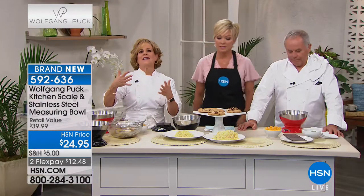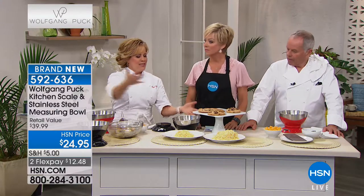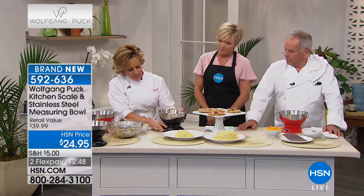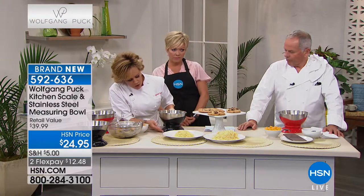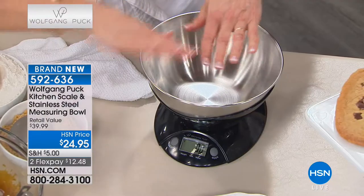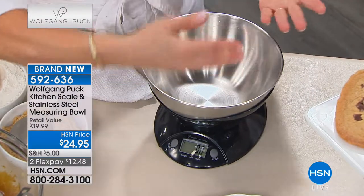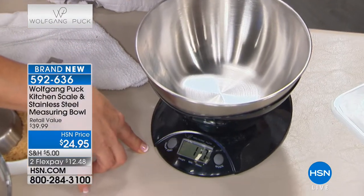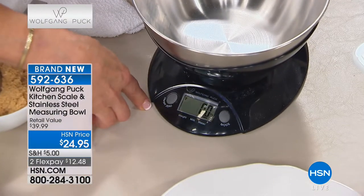And then another thing, a side benefit from using this to do your weighing. So let's say this is your mixing bowl. When you use the tare feature, when you turn it on, you can add an ingredient and then basically zero it out as if it's an empty bowl. Add your next ingredient, exactly what the recipe calls for, just by hitting the zero or tare function. You keep adding ingredients to it.